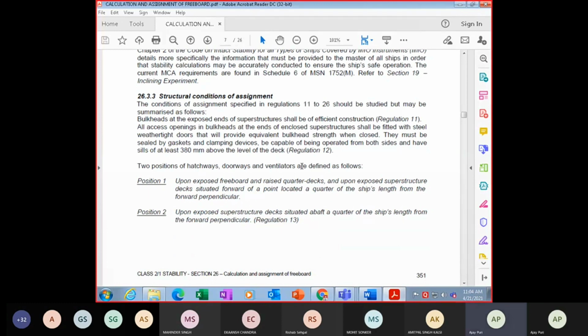Now we'll come to the structural conditions for assignment of freeboard. Your bulkheads at the exposed deck, exposed ends of the superstructure, shall be of efficient construction. All access openings in bulkheads at the ends of enclosed superstructures shall be fitted with steel weather-tight doors provided with equivalent bulkhead strength when closed. And they must be sealed with gaskets and clamping devices which can be operated from both sides, and have sills. Sills basically is the lower portion under the door. Now what are sills?